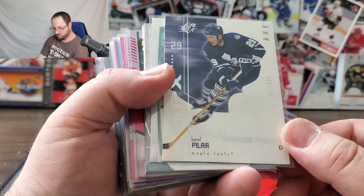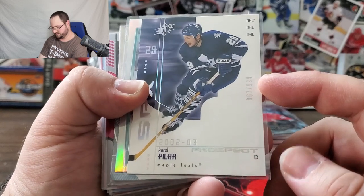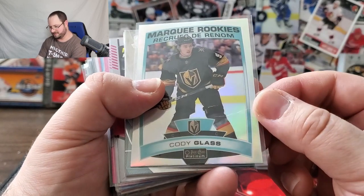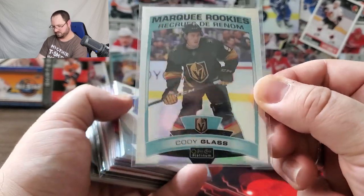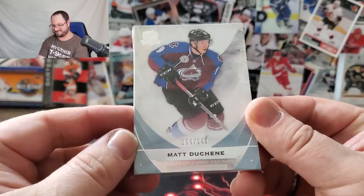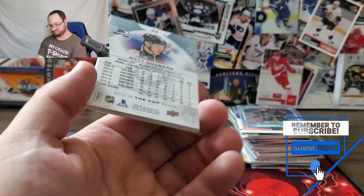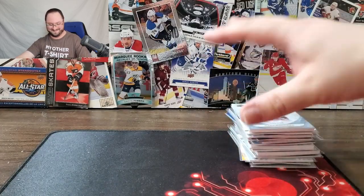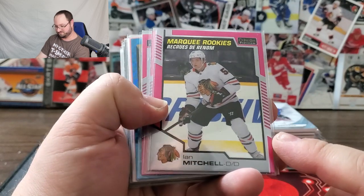A little bit of an older one here from SPX. These ones numbered, yes, right there, 999. What's behind that one? Good old Cody Glass. Oh, this is the rainbow. Very cool. Oh, nice! A cup base out of 249, Matt Duchene. Very cool. Those cup cards are starting to make more appearances more often than not.